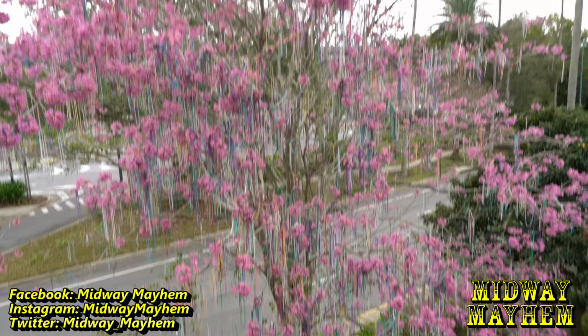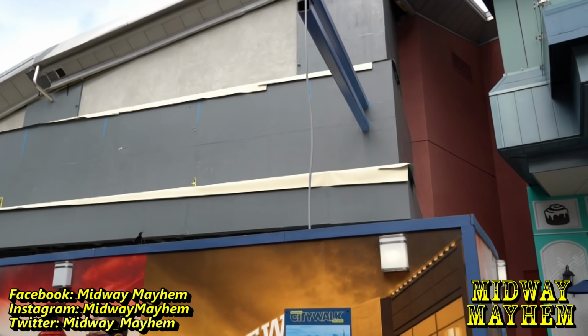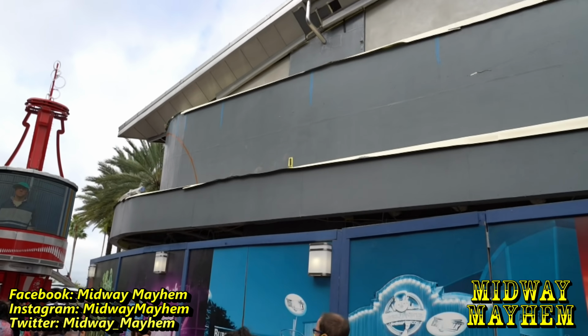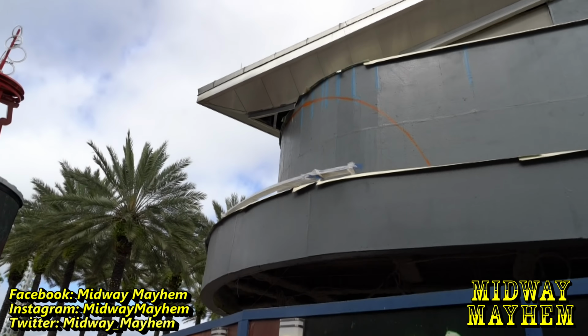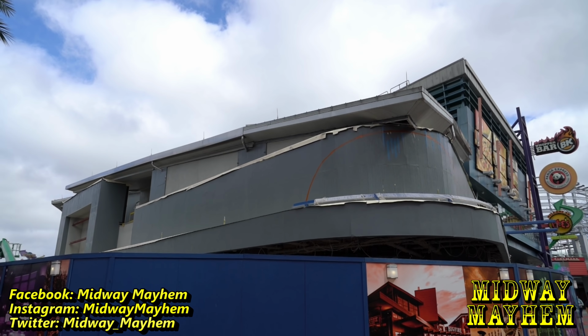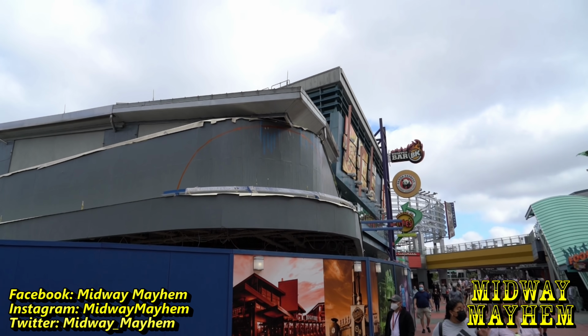Decked out very nicely. The rumored Universal Studios store looks to be about the same, except for some electrical cable now coming out of the pipes. And we now have an outline right here. Kind of looks like a globe, doesn't it? Big circle. Other than that, it's looking to be just about the same. Again, big circle or half circle right there.